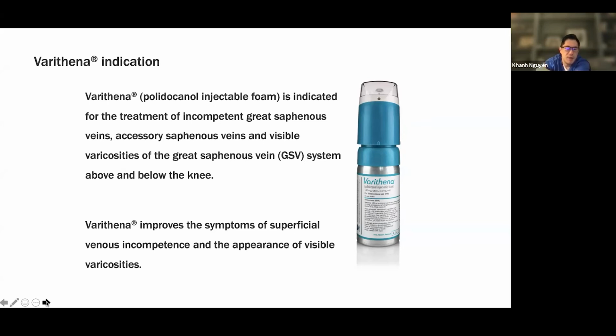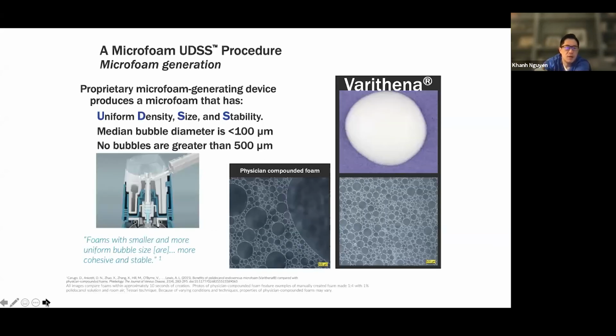It is extremely effective, especially if done properly. And we'll talk a little bit about some of the techniques. So some of these pictures are from Varithena itself, but Nick Morrison, if he's on the call, will tell you that the quality of the foam is the most important thing here, and you can see that the physician compounded foam has much more non-uniform bubbles, as well as being much less dense. Varithena has that consistency of shaving cream and the effect on the vein wall, which I'll talk about in the next slide. That's really where the importance of commercial foam is.